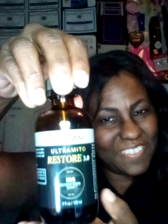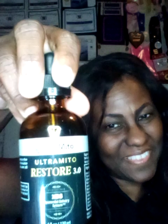I'm one of those people that didn't have a lot of faith in medicine, because the doctors prescribe these things, and they seem like they work a little bit, then it doesn't work. This is the first time in my life I've seen a product that works. I won't be without my Restore. I will not be without it. All right, Wendell, I'm with you on that. I second that motion. Thank you, sir.